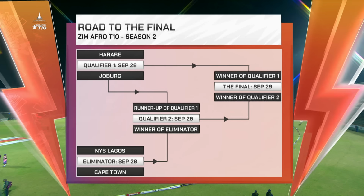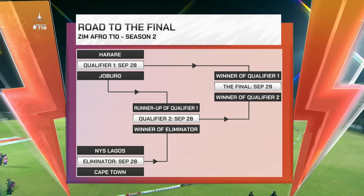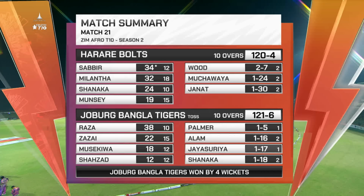And this is the road to the final. This happens tomorrow here. Harare Sports Club, if you're around, it starts at 3 o'clock. It is the Harare Bolts up against the Johannesburg Bangla Tigers. That is qualifier one. And then right at the bottom of your screen, Lagos will have to take on Cape Town. Harare Bolts 120 for four. In reply, the Bangla Tigers 121 for six. The Tigers win, go through to qualifier one, and they win by four wickets. And these two teams will play off tomorrow in qualifier one.